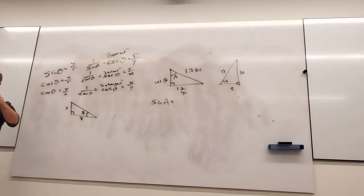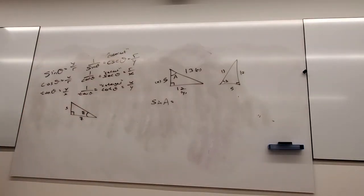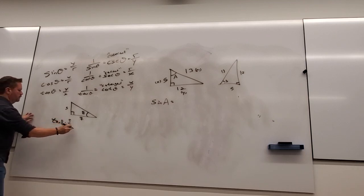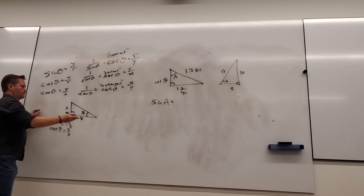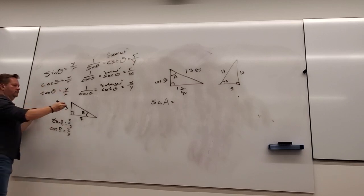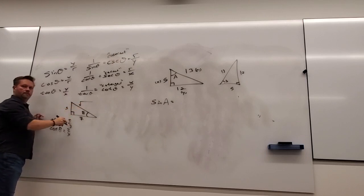So of course, you could get 2 trig functions right now without any work. What trig functions could you get right now? Cotangent, tangent. So what's the tangent of B? 5 sevenths. Good. And what's the cotangent of B? 7 fifths. Now what do you need to be able to get any of the other 4? The hypotenuse. What do you have to use to get that? Pythagorean theorem.